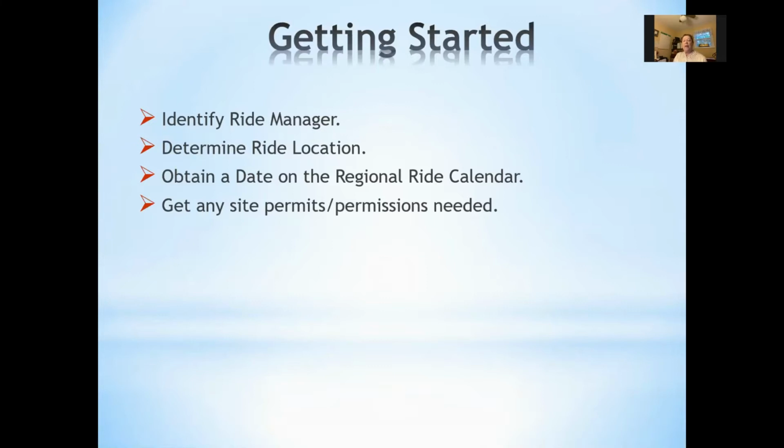Here in Region 5, we found that host sites with full trailer hookups are better attended than those in primitive camping locations. So once you have the manager and the location, you need to get with the regional scheduling coordinator to identify what dates are available on the ride calendar. Generally, established rides automatically have the same dates each year unless they actively release them. Also, you need to look at obtaining any permits or permissions needed for the host site. This generally applies to national and state forest horse trails and campgrounds.